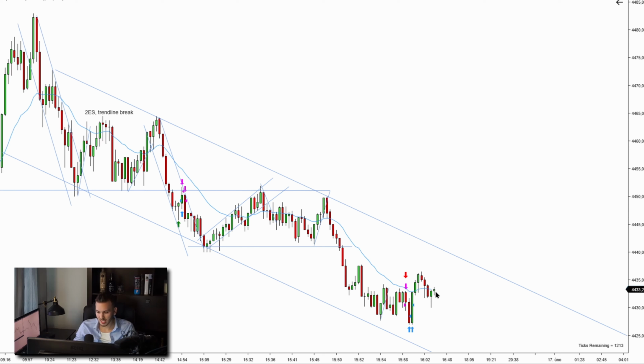I'm not interested in the second entry short if it forms right here. This is not a strong entry just yet because we just had one and we pushed a little bit above the EMA. The EMA is getting a little bit flat, and overall I'm just not going to be interested in taking this second entry short just yet. Bias is still bearish, the downtrend is still intact. We didn't even have the break of the downtrend.